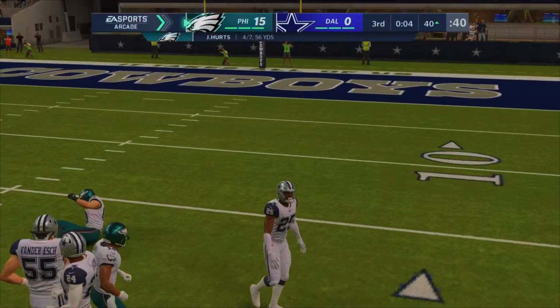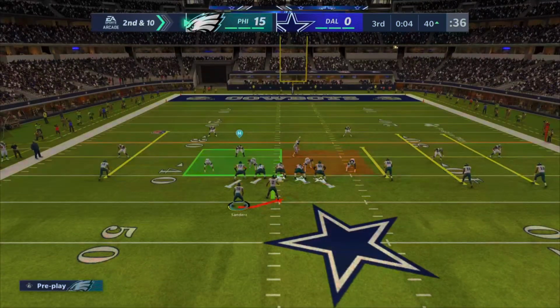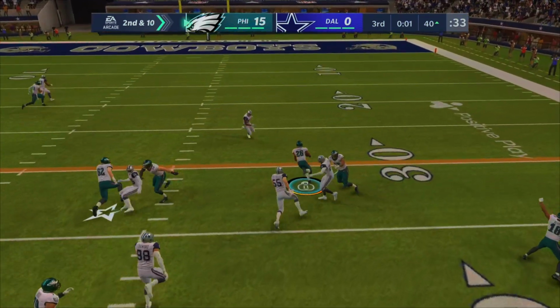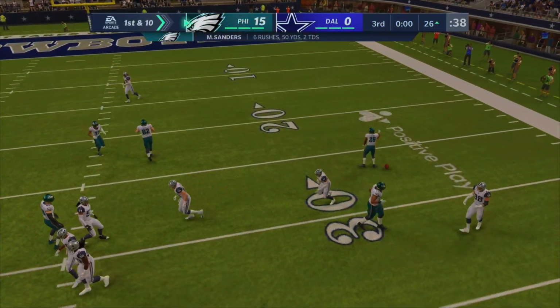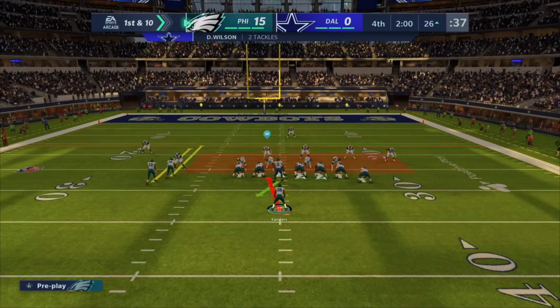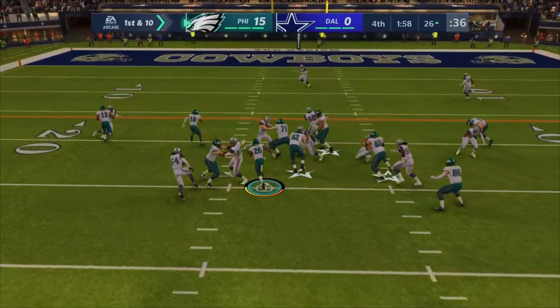His throw here is incomplete. Intended for Dallas. And this should be the final play before the quarter ends. 2nd and 10. On the draw, here's Sanders. And he'll be brought down on what's going to turn out to be the final play of this 3rd quarter. Back now in Arlington. It's the Eagles in possession of the football and leading this one as we get ready to start the final quarter.